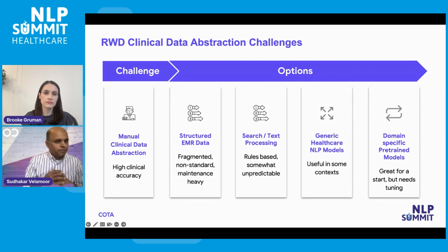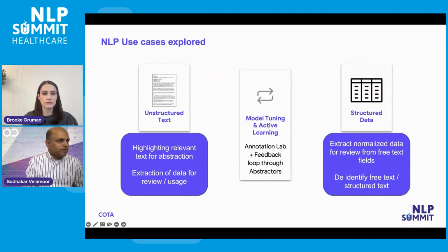Beyond generic models, on the rightmost, which is the highest part of the spectrum, there are domain-specific pre-trained NLP models. And of course, Spark NLP provides a lot of them. These are great for a start, but your use case might actually require further tuning based on the performance of the model in your context. So let's go to the next slide. In terms of the NLP use cases that we've explored at COTA, I've placed stuff on the left and stuff on the right. The stuff on the left, obviously, is the unstructured text.